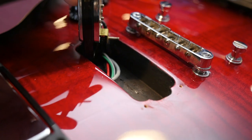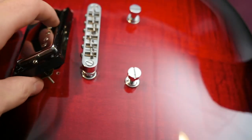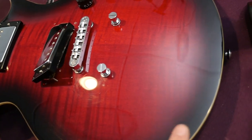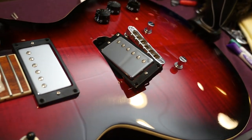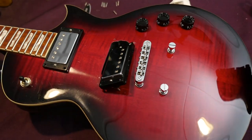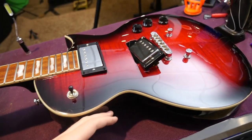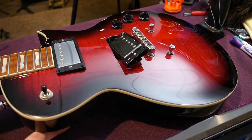Now, I was curious if this was a veneer or an actual top. It appears to be a veneer, and looking at ESP's website, that pretty much confirms it. But for a veneer, this is pretty nice. It's not like one of those photo veneers. It at least appears to be a real wood veneer, so you have that nice movement within the flame top. But the body itself, instead of being basswood, is actually mahogany. So that's a great upgrade right there.